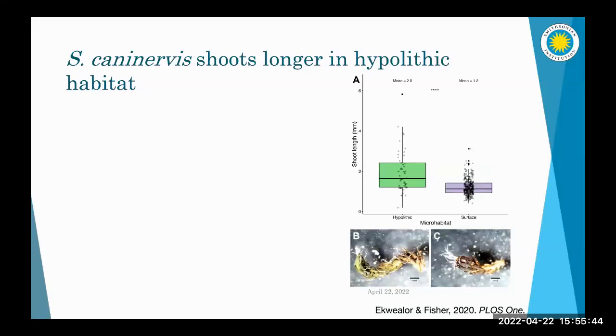The other thing I noticed while looking at these is that the Syntrichia caninervis, the dominant moss, looked different. So the one on the right is a typical moss shoot from this habitat, from the desert, from the soil. And the one on the left is a very typical hypolithic Syntrichia caninervis. It's longer, it's greener, and it just doesn't look right. Just take my word for it. So first I thought, okay, the length is a huge difference. So I measured the lengths, and indeed they grow longer shoots under the rock.